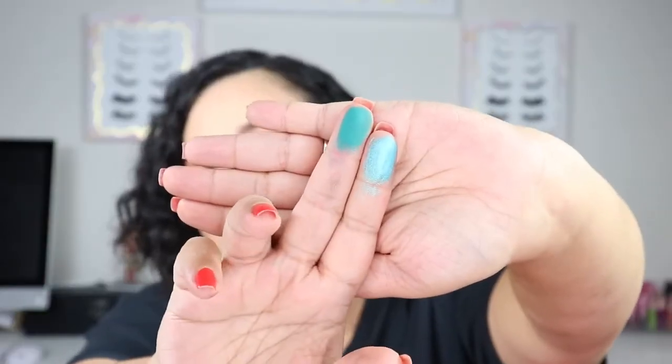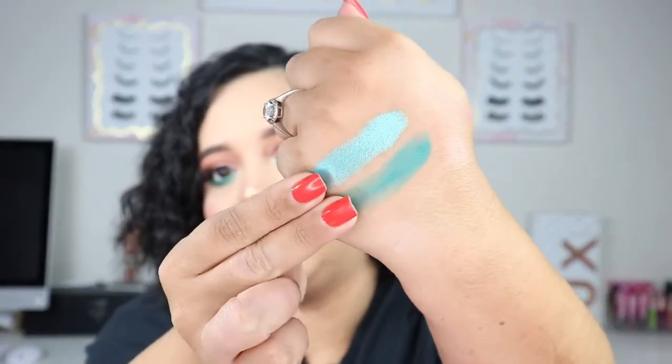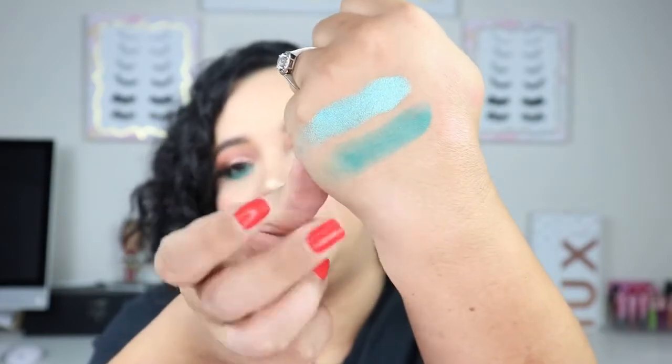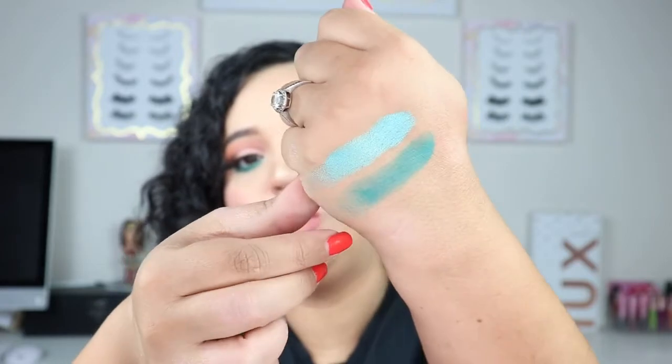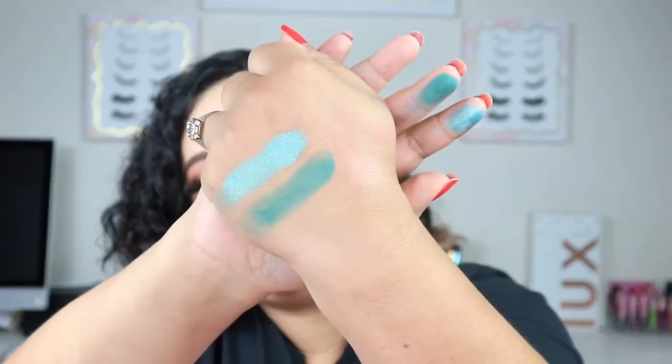So let me swatch these two colors for you. Check those colors out. Those are stunning. These are why I got this palette. I'm not gonna lie to you. Look at this. So this is Pool Party, and this is Jada, which is a matte. And Pool Party is like a blue, but it does have a gold yellow shift to it. But they are so beautiful to pop under the eye, to pop on the lid with a darker color. They're just fun and beautiful to work with.